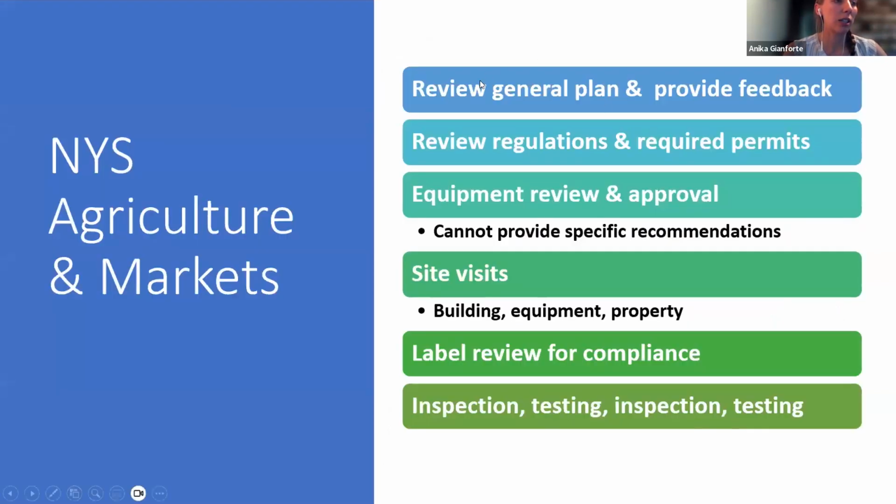So essentially that process would look like they would review that general plan and provide feedback to you. They'd review the regulations and the required permits based on what you would be doing at your facility. They would need to look at all of the equipment you'd like to purchase, and they would have to review it and approve it. Let's say something's not quite right. They have to be careful that they don't switch from a regulatory to a consulting role. So they can't provide specific recommendations on exactly what equipment you need to buy, because that would be consulting. But they can certainly tell you why a product wouldn't be approved, for example.